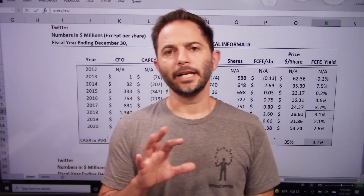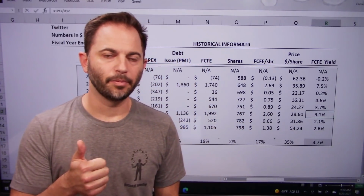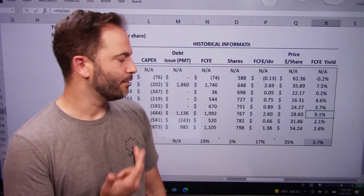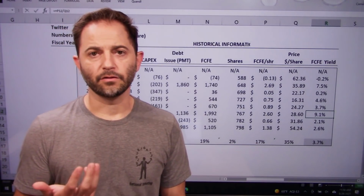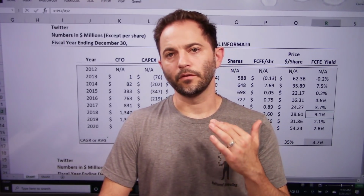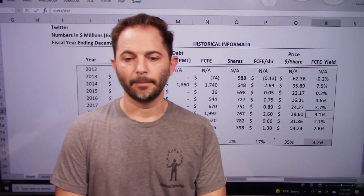Okay, so kind of checks our boxes. Let's take a look quickly. Top line revenue growth, good. EBITDA growth, it's good. Low debt, they have none. Strong free cash flow, yes. Let's see how the forecast looks. And then with the forecast, we can figure out if it's well priced or not.